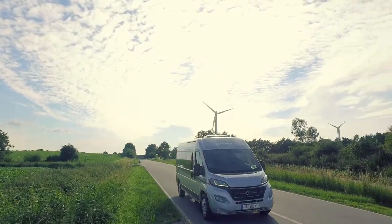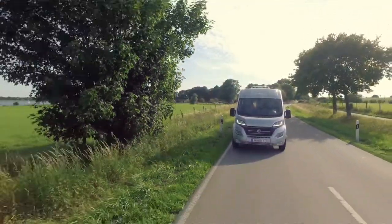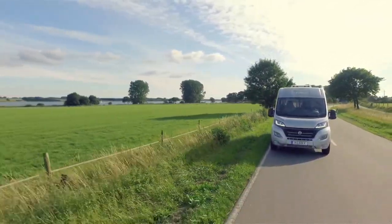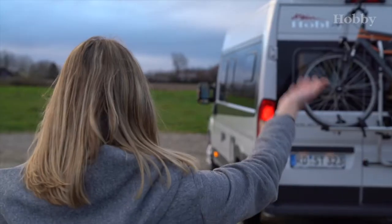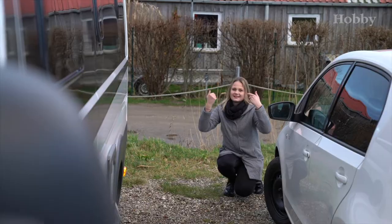Always be aware of the size and weight of your vehicle. For example, it has a longer braking distance and is taller, wider, and longer than a standard car. The fuel tank must only be filled with diesel. Have a passenger guide you when reversing, parking, or maneuvering the vehicle.